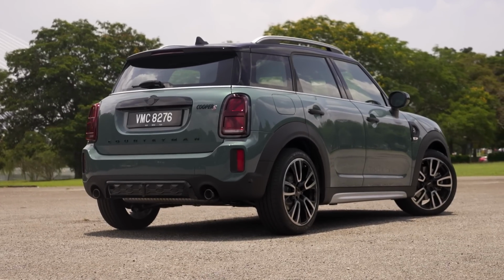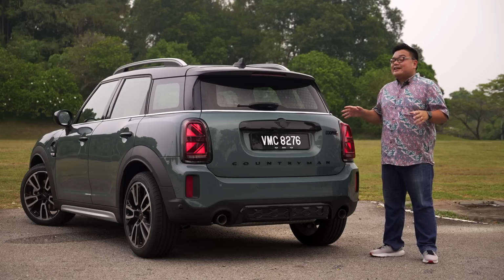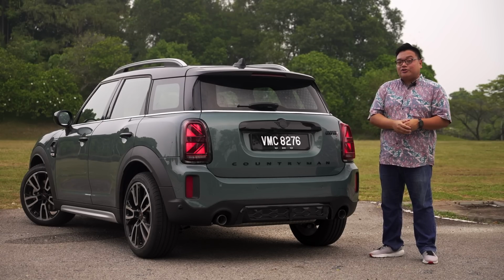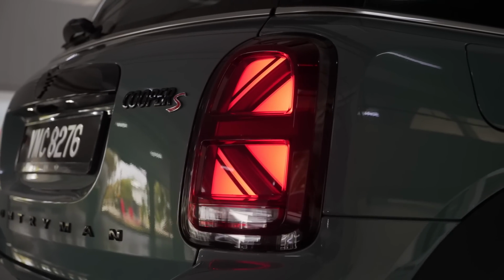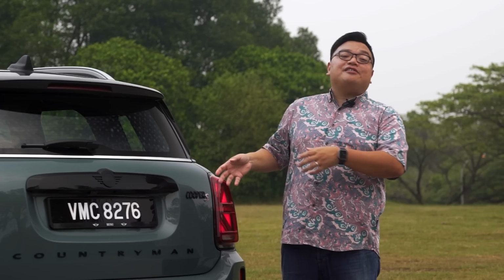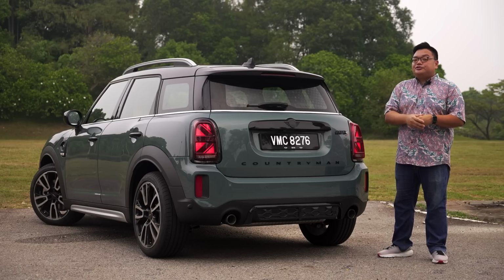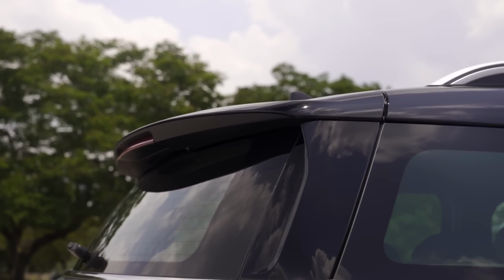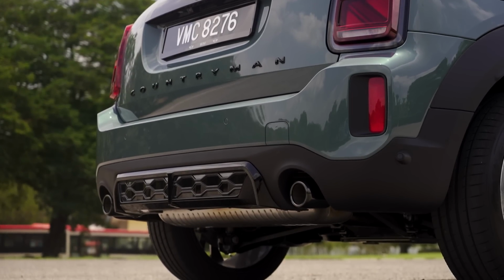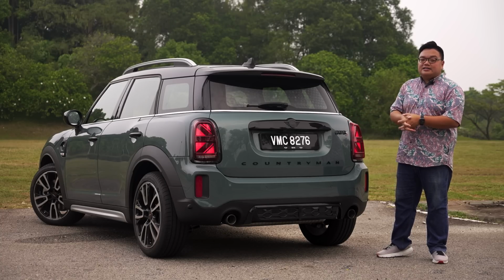At the back, this car looks nearly identical to the base car, which is not a bad thing. The second generation Countryman has always been a handsome and stylish looking crossover. The Union Jack taillight design to me is such a genius piece of design that they have carried it into the third gen as well. Specific to this JCW trim are the bigger and longer top spoiler over here and the slightly more elaborate center diffuser piece. But like I said, the rest of the car still looks the same as before.